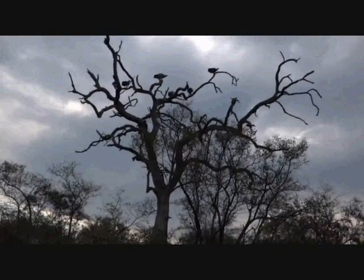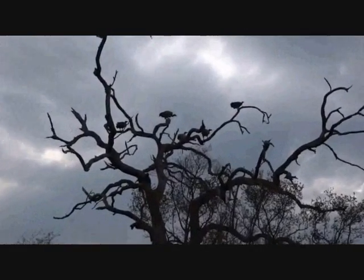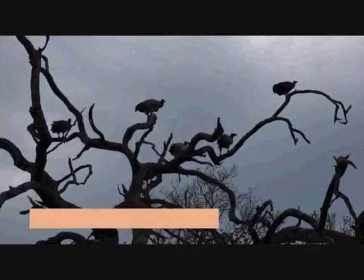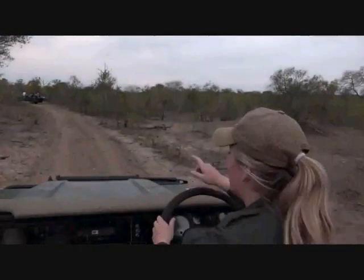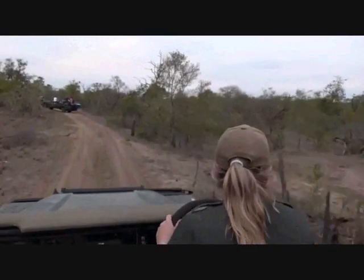I'm sure you know what this means if you're seeing all these vultures sitting here. We are just about at the lion sighting. Isn't that amazing? They're all watching in anticipation, but let's quickly go forward. I can see the lions moving around. Let's see what they're up to. They're not far ahead, just up in front of us. Can't wait to tell you what happened this morning. It was so exciting. Right, lions.